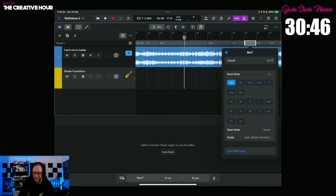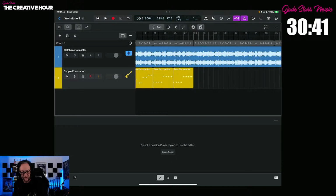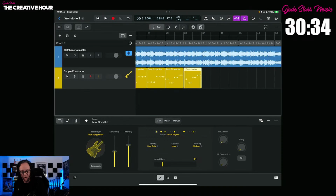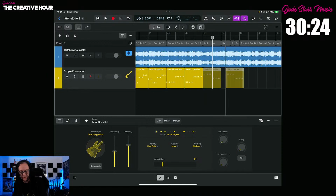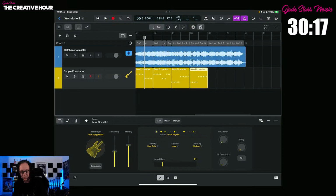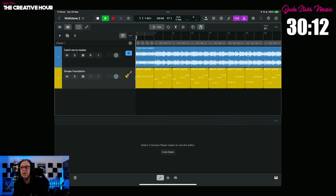How long we got on the clock? 30 minutes. Awesome. We're doing okay. All right. So let's do some bass here. I'm just going to drag these blocks. We'll keep them in blocks. Why not? So here's our chorus, middle section, and chorus to go out. And that's going to be it, I think. There's our bass. We're going to need to work on drums next.